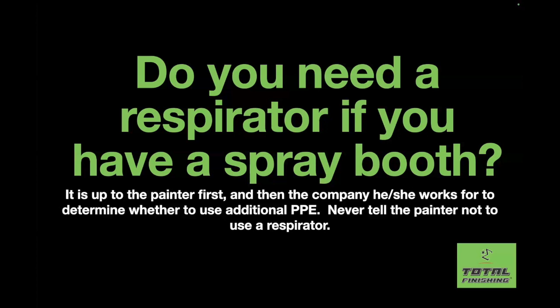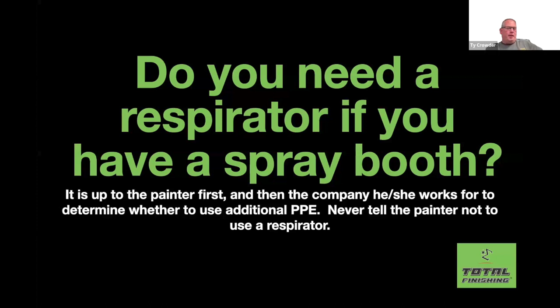In some cases with the downdraft, they claim that they are safe, but I can still smell it. Well, if you can smell it, you should probably not let it in your body, right?